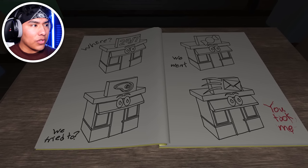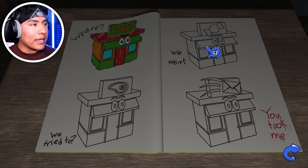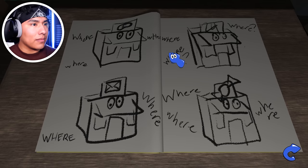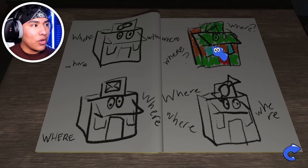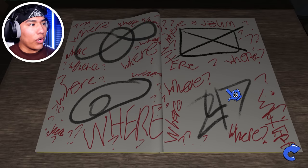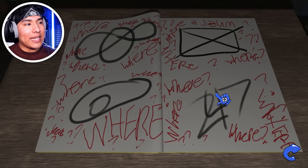What the freak? 24/7 where? Oh, I can click it. Oh, we're coloring it in? The candy store where we went, you took me. Huh? Okay, it's the same drawing, but more like kitty, I guess. We went to the 24 card store. We went to the candy store. And then we went to the butcher store. Oh, wait. Okay, it's working, actually. I see what it's trying to do. So we're doing it correctly. It's just getting more creepy as we go on.